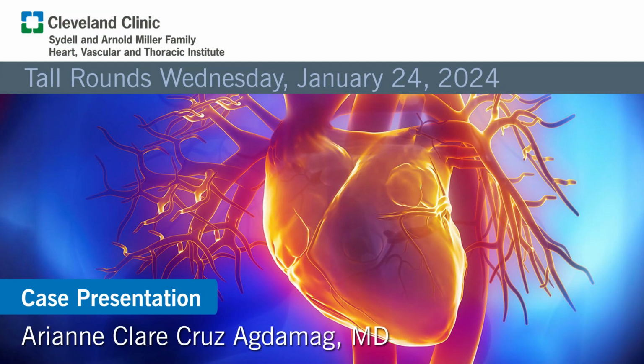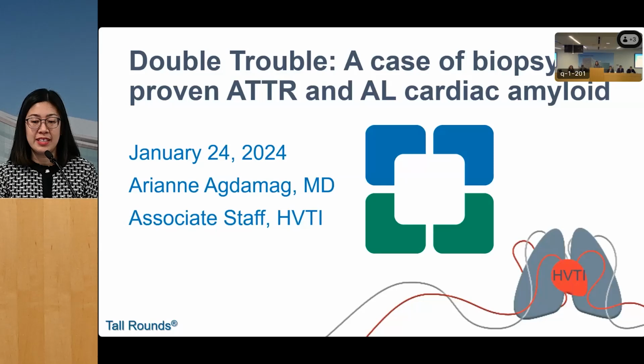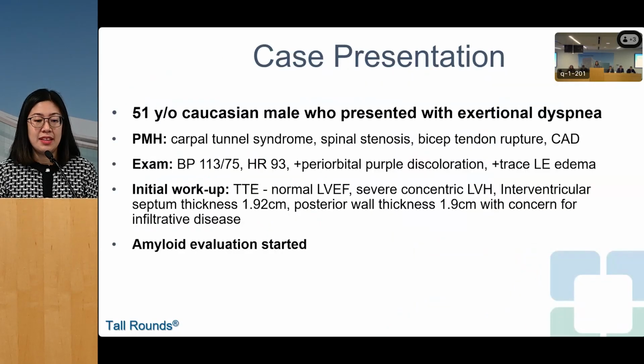Good morning. I will be presenting a case of biopsy-proven ATTR and AL cardiac amyloid. This is a case of a 51-year-old Caucasian male who initially presented to our clinic with exertional dyspnea. His past medical history was significant for carpal tunnel syndrome, spinal stenosis, bicep tendon rupture, and coronary artery disease. Pertinent findings in his physical exam included periorbital purple discoloration as well as trace lower extremity edema.